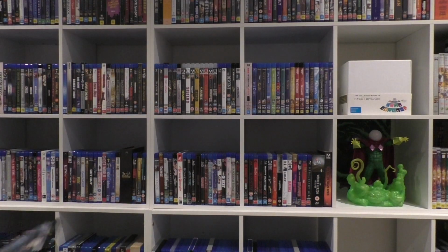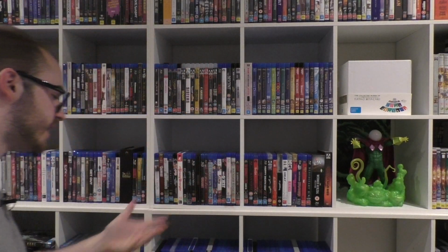Then we have an absolute classic, The Hunt for Red October. It does look amazing on 4K. We had it previously on DVD, but I got this on special, so I'm like, might as well just get the 4K and watch that. Then we have another Steelcase. This is actually a new one, so I haven't even shown it off in my Steelcase video.